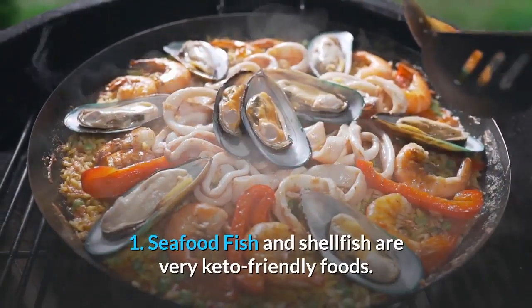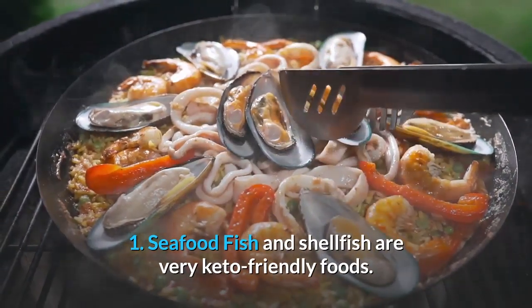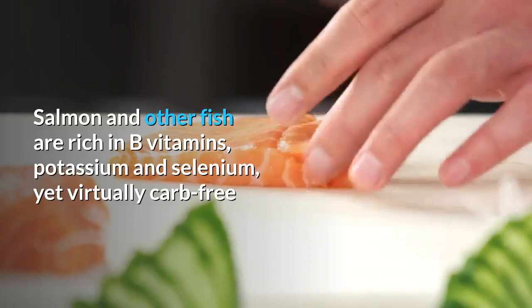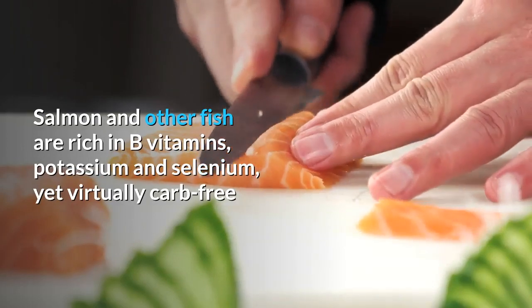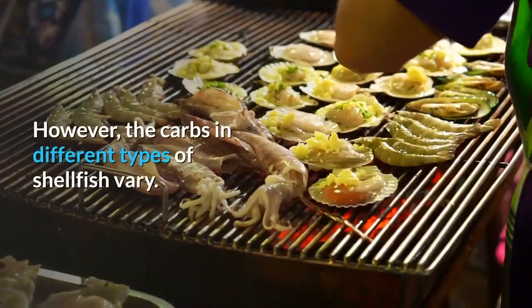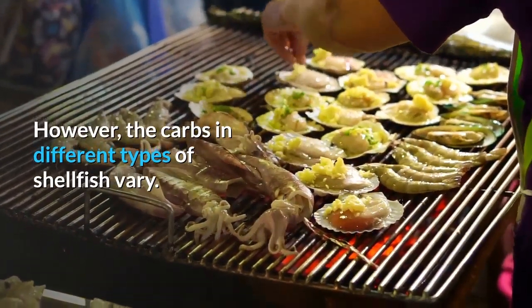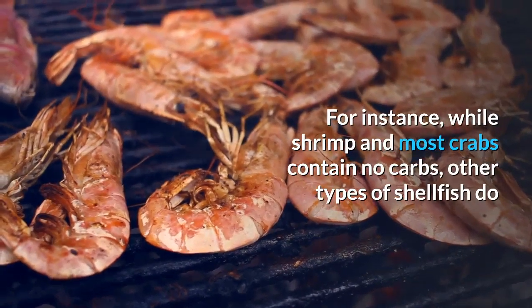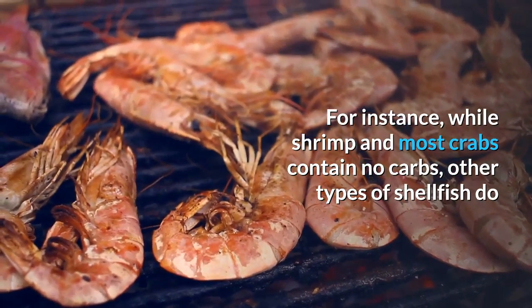1. Seafood. Fish and shellfish are very keto-friendly foods. Salmon and other fish are rich in B vitamins, potassium and selenium, yet virtually carb-free. However, the carbs in different types of shellfish vary. For instance, while shrimp and most crabs contain no carbs, other types of shellfish do.